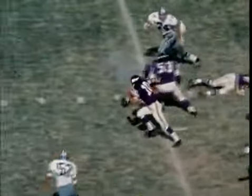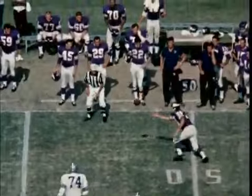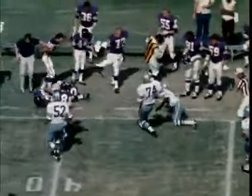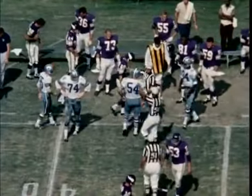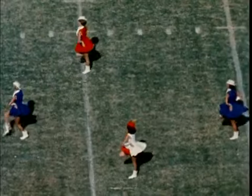Tarkenton running up the middle. And look at that lateral. Is anybody there? Yes? No. Out of bounds. And on 4th down now, with 1:30 left, Fred Cox will attempt a field goal from the 50-yard line. It is a little short. And the half ends with Minnesota leading the Dallas Cowboys 10-7.